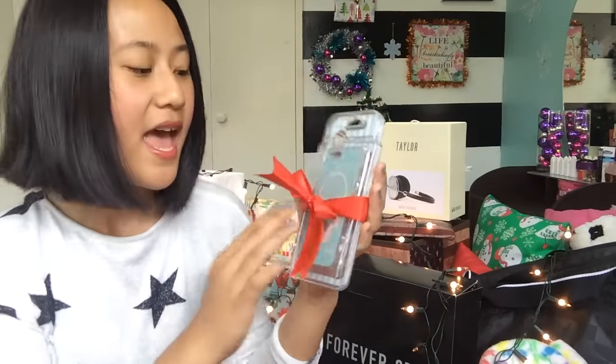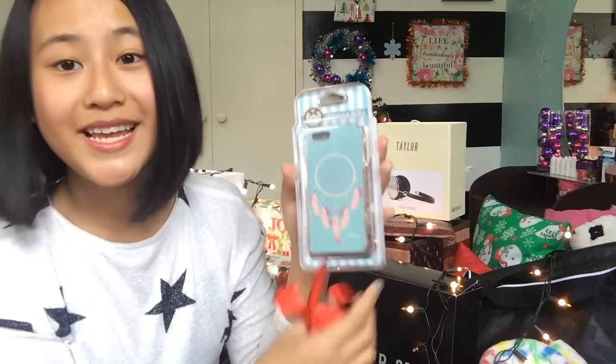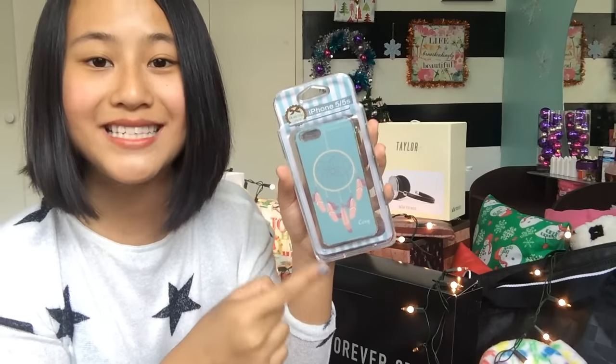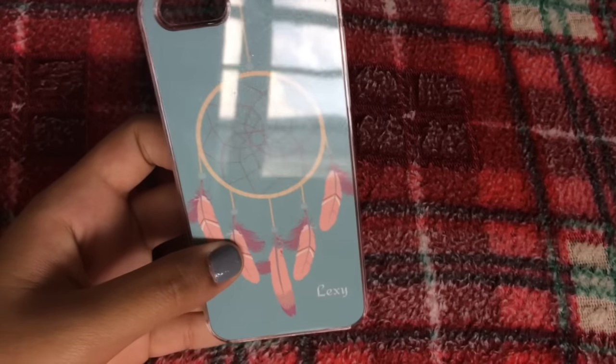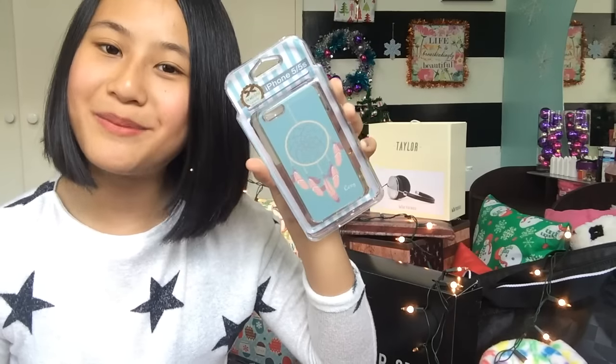Starting off with some of the small things that I got this Christmas. The first one is from my classmate Francine, and it's this personalized phone case. It's a teal one that has a dream catcher in the middle, and it says my name, Lexy, right here at the bottom left. This one is super cute.